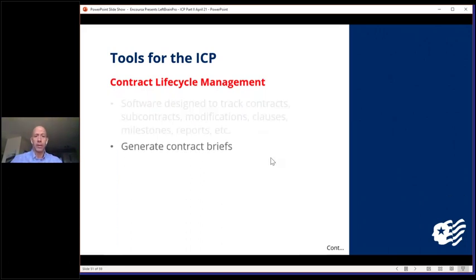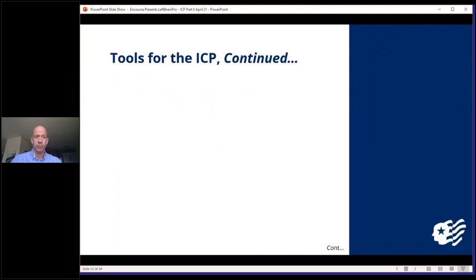The contract lifecycle management tool should generate a contract brief for you, something that you'll use elsewhere in contract management, but you need it for the incurred cost proposal. One of the other tools is, and this is for like our small, it doesn't have to be a small business, but many small businesses are using QuickBooks. If you're using QuickBooks Desktop, it's important to note that ICAT only works with desktop version right now. They are working on an online version. We're hoping they're able to launch that soon.